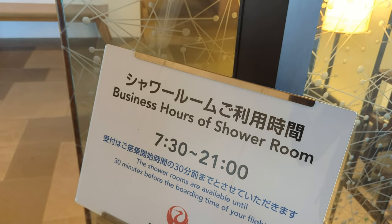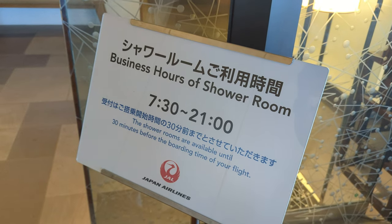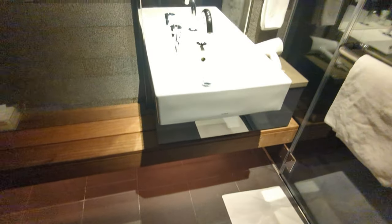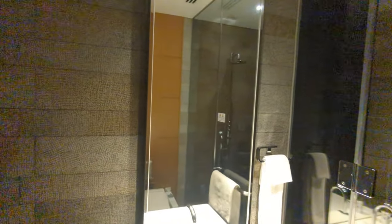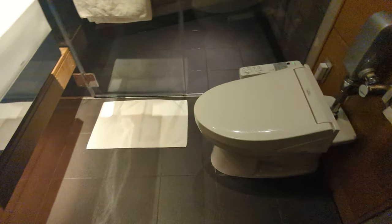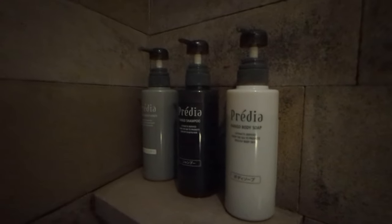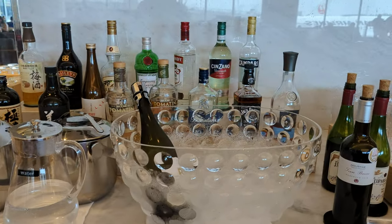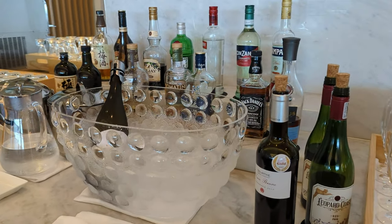This is also where you would find the shower facilities of this lounge. Please note that they can get extremely busy, so perhaps book this first before going out to get food. This level is more geared towards light snacks, but you will still find a selection of drinks, including Japanese sake on tap.